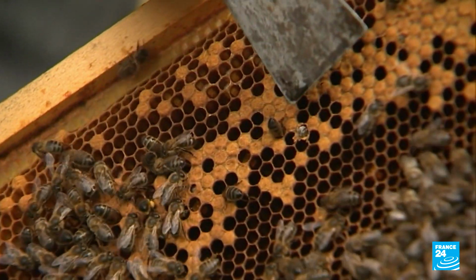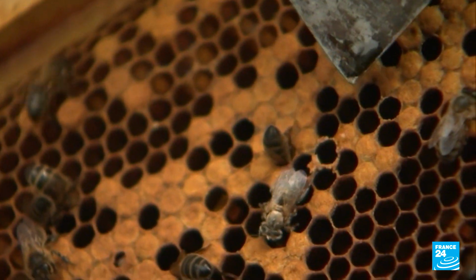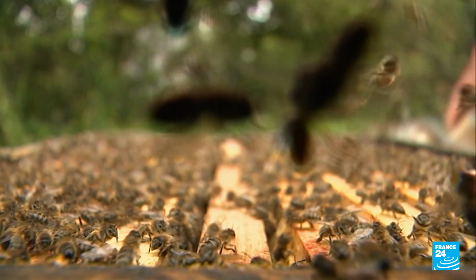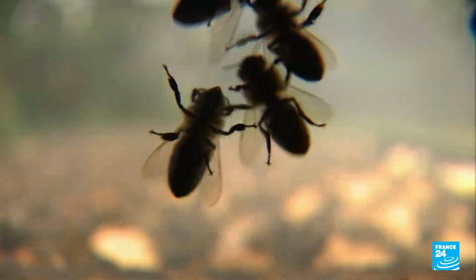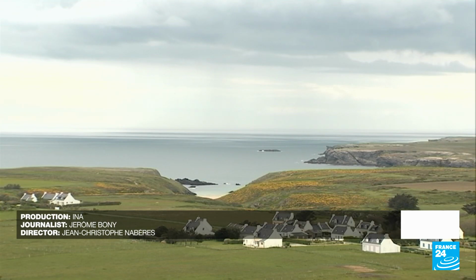We have a bee being born, right here. Quentin's hives buzz with 40,000 dark bees. Far from the menaces of the mainland, this species has found a protected environment and a haven of peace in which to thrive. And maybe that's the secret of Belle-Île-en-Mer.